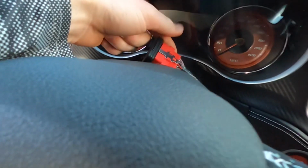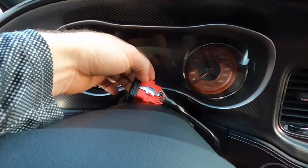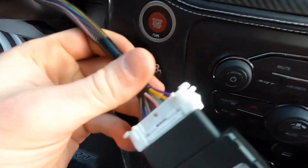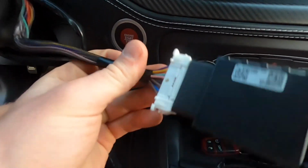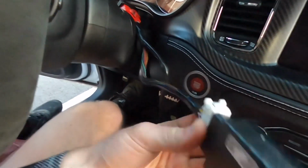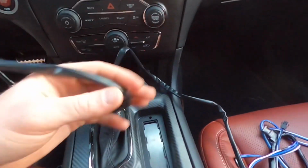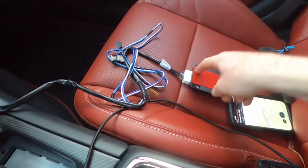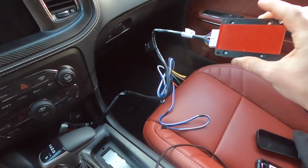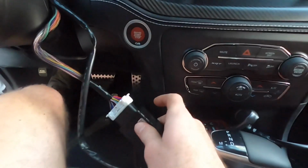This red part is the start of the MOPAR EVTS wiring harness right here. And then it runs down. You have another OBD2 bung right here, which you could either plug a scan tool in, or a tuning computer, or your Carlock tracker. Now, this continues down to the actual GPS transponder, which is right here. So obviously the MOPAR EVTS is a much bulkier unit than the Carlock, which is literally just this.